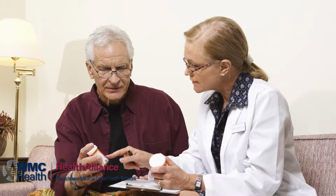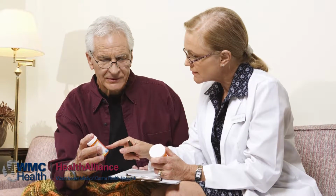Ideally, each patient has a list of medications that have been given to them by their primary care physician. That's who prescribes the majority of medications, the primary care physicians, and a list should be in each patient's hands.